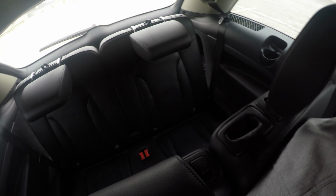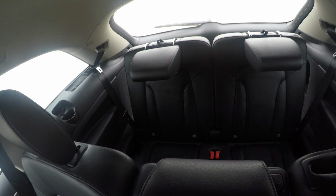I will not be hopping back there because I am not feeling particularly acrobatic today. However, it's just 2 seats, and they have their own cup holders at the sides. I'll show you. The seats seem to be sad. I think they're emotionally embarrassed about something. But besides that, decent back seats.